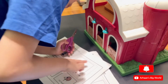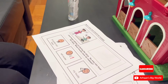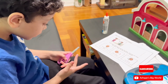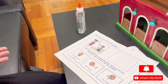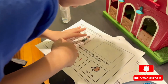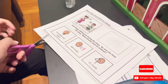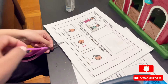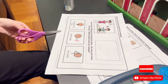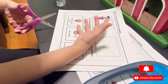Can you show mommy how to cut? You playing with the glue? Ow, ow, ow, Arhaan did a bad job. It's okay. Let me get the tissue for you. Okay. Can you cut first or do you need help? You need help? Can mommy help you? Cut. Let's go. Cut out. Okay, Arhaan got glue on his finger, so we're gonna come back again.